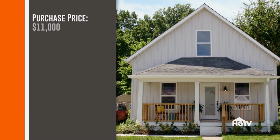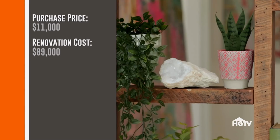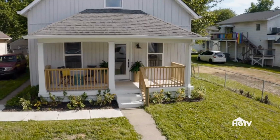So the purchase price of this house was $11,000, and we wanted to keep construction costs all in with the price of the house under $100,000. Kiela is still considering it, and in the meantime, we're looking for that perfect person to call it home. There's something that's gonna get your creative juices flowing.